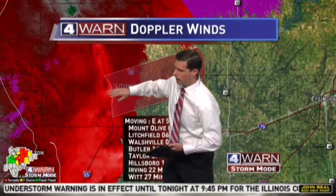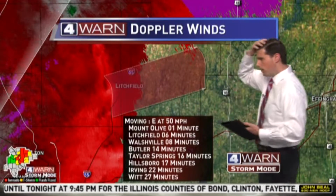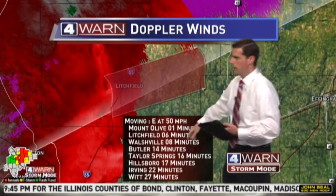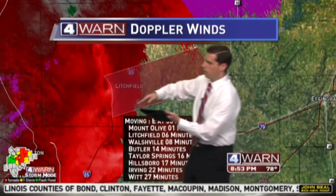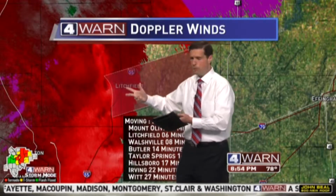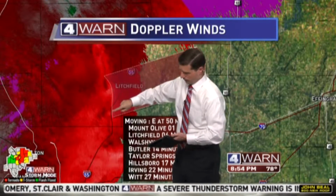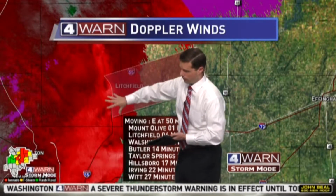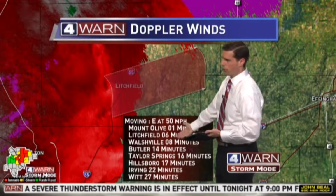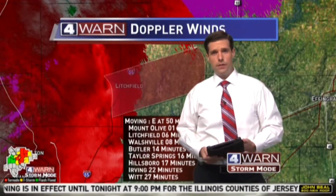New circulation developing very close to Mount Olive, but also Litchfield in about 6 minutes, Walshville in about 8 minutes, Taylor Springs in about 16 minutes. Notice we tracked a large area. Like I said, anywhere along this line, you get these spin-ups, and so instead of just pinpointing that little area, we wanted to cover this little area too. So kind of 2 areas of rotation, tracking it across 55, showing you some of the cities in the path. Just thought it was vital to let the folks in Mount Olive know that you're not in the clear. This thing is headed your way.